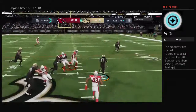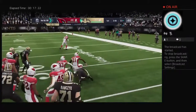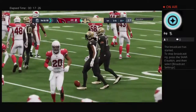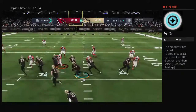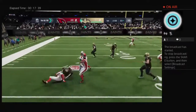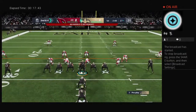They'll run out of the gun with Kamara. And he's corralled, but not before getting it inside the 35. Another nice gain. That's now 30 yards between those last 2 plays. Staying on the ground on first with Kamara. He'll get a nice chunk there on the first down run, and it's 2nd and 4.